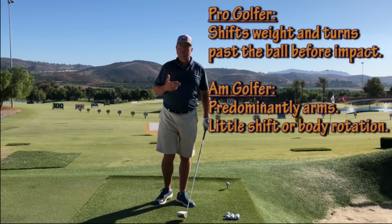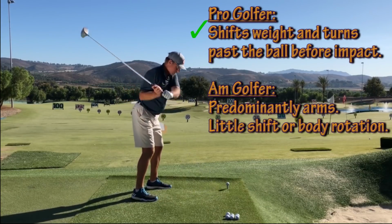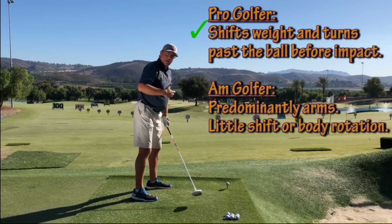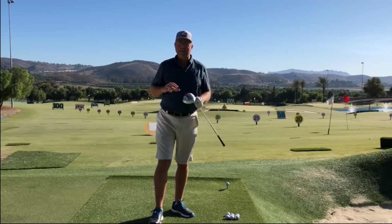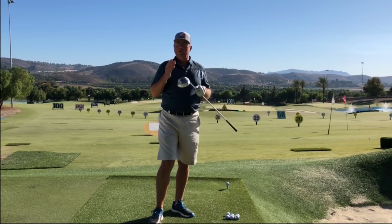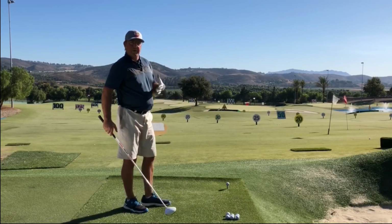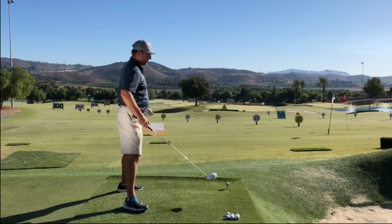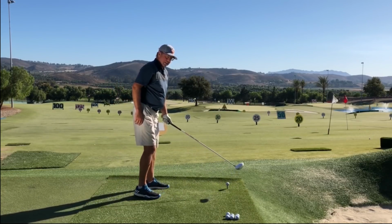Well, the typical amateur golfer will be looking at their side at impact, and you'll still be able to see even their chest at the moment of the strike. Perhaps the biggest difference between a better amateur golfer, let's say somebody who's a 0 to 9 handicap, who's pretty good, and somebody like a Justin Rose, for example, is the maintenance of the posture.